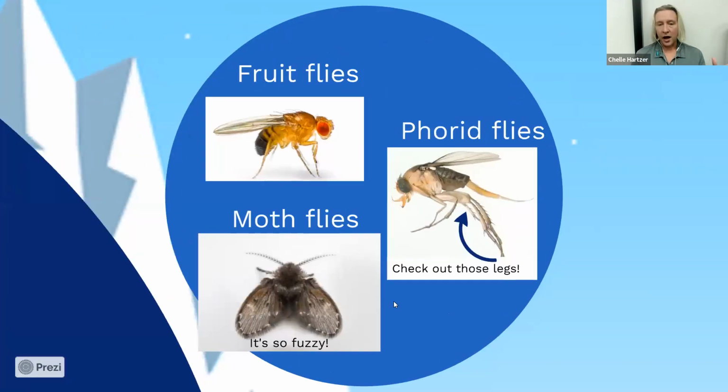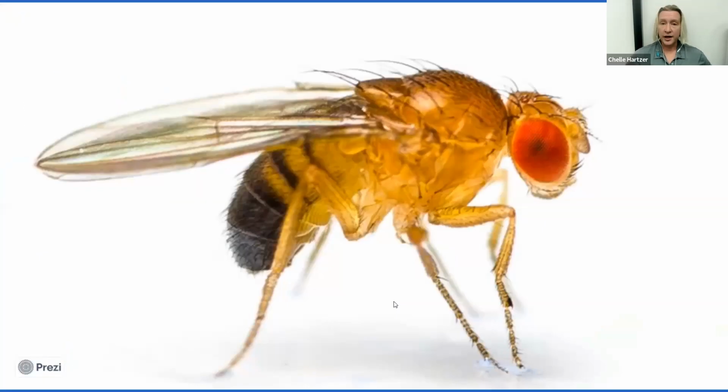Now, I'm going to throw up a lot of pretty pictures here and show you all these real quick, but honestly, I'm not going to talk too much about how to identify it because there's lots of great resources out there for you that you can do that with. And again, some of these are pretty small. You may need a microscope to actually look at some of these categories.